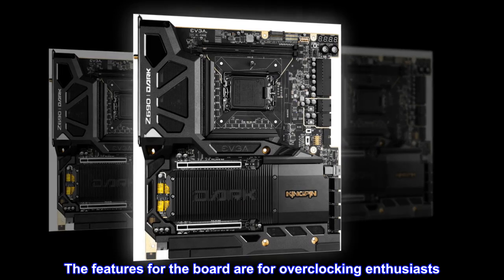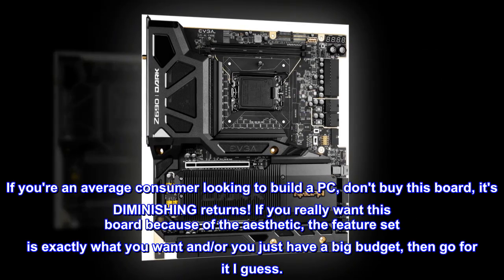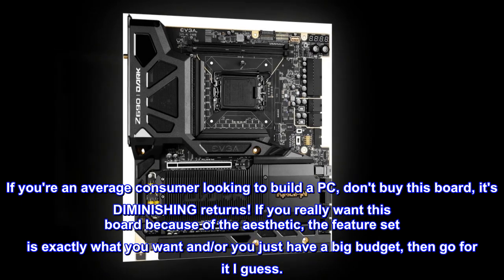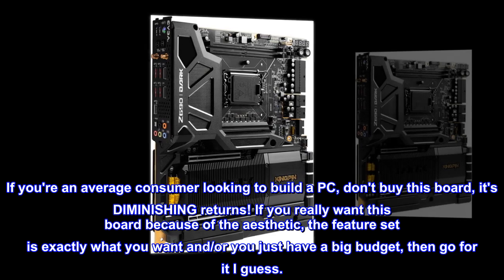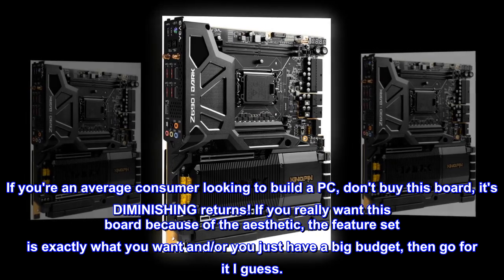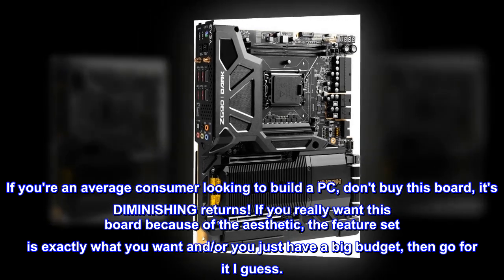The features for the board are for overclocking enthusiasts. If you're an average consumer looking to build a PC, don't buy this board, it's diminishing returns. If you really want this board because of the aesthetic, the feature set is exactly what you want, or you just have a big budget, then go for it I guess.